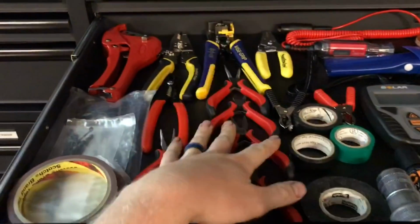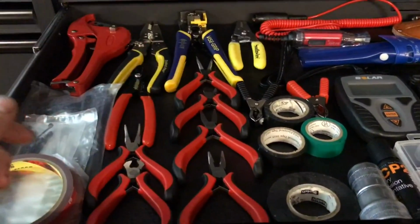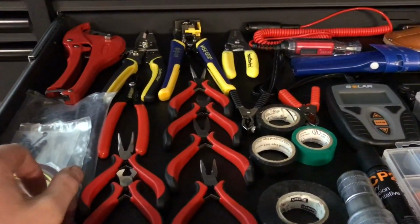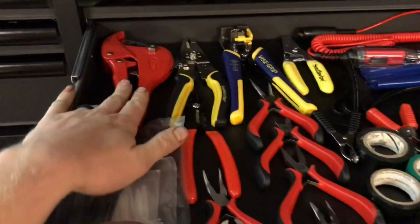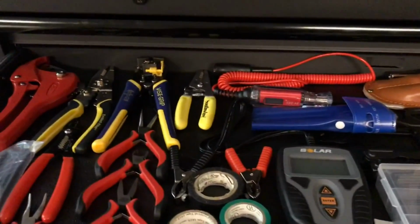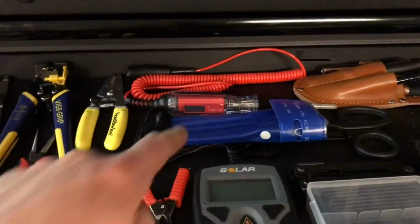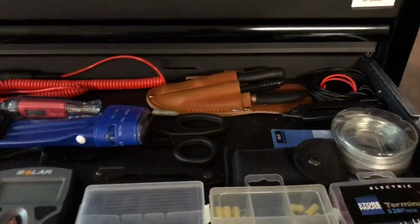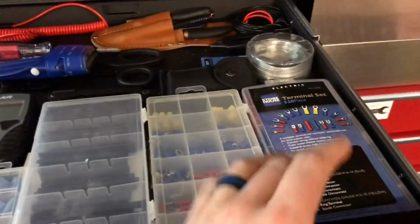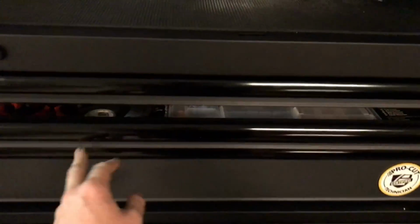Down below, these are just cheap Harbor Freight precision plier sets, miniature pliers. I wasn't going to spend a whole lot on them, but they work just fine. This is an OEM Tools hose cutter, some wire strippers, a test light with a digital voltage readout, some Southwire tools, miscellaneous butt connectors, heat shrink, all that good stuff.